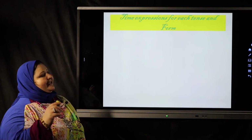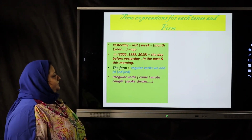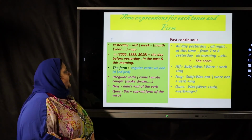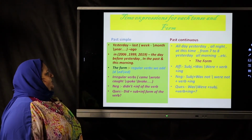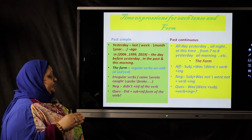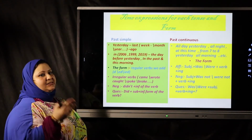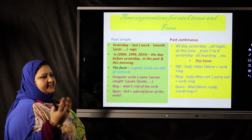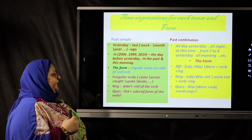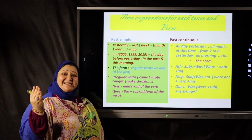Time expressions for each tense and the form. Okay. The past simple, we use yesterday, last week, last month, last night, last year, and we use ago, in plus a year, in 2006, 1999, 2019, the day before, the day before yesterday, in the past, and this morning.